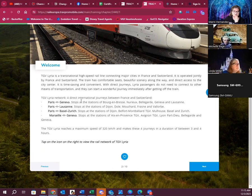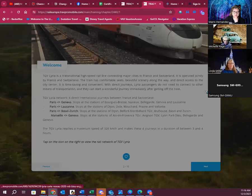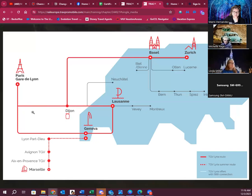So, the network for direct international journeys between France and Switzerland. Okay, so you have here Paris to Geneva, Paris to Lausanne, Paris to Basel, Zurich, and then Marseille to Geneva. Okay, with the stops. The Lyria reaches a maximum speed of 320 kilometers per hour and makes these four journeys in a duration of between 3 and 4 hours. All right, and again, here's a map of the rail.